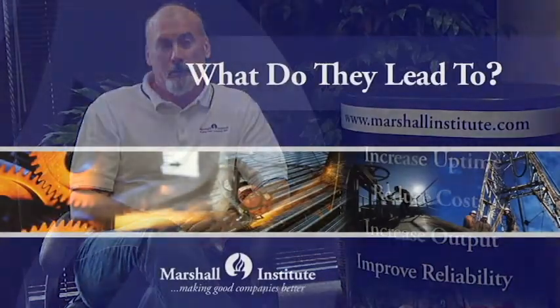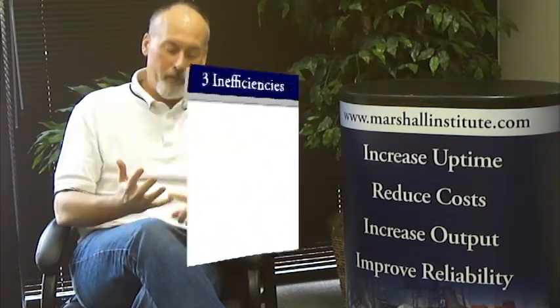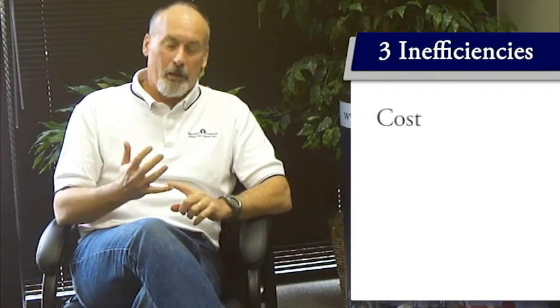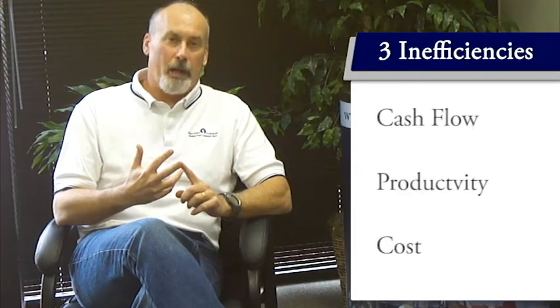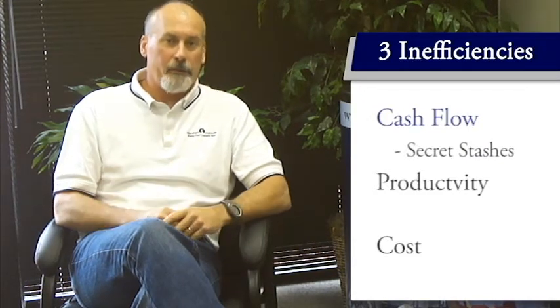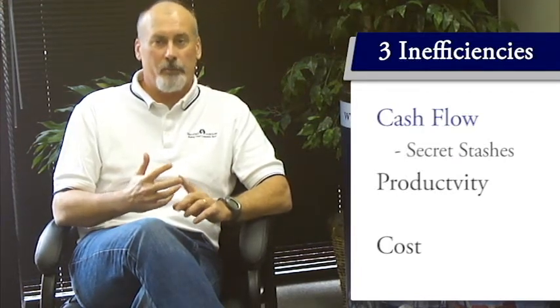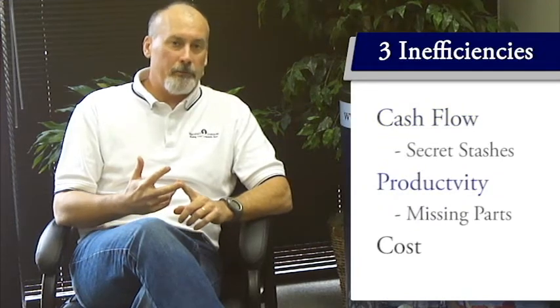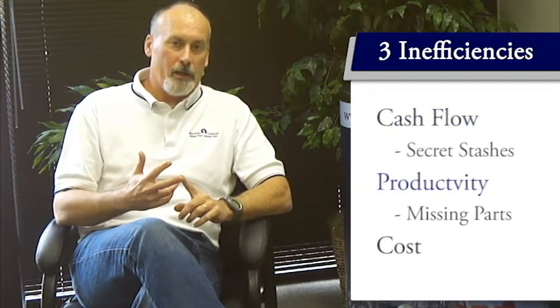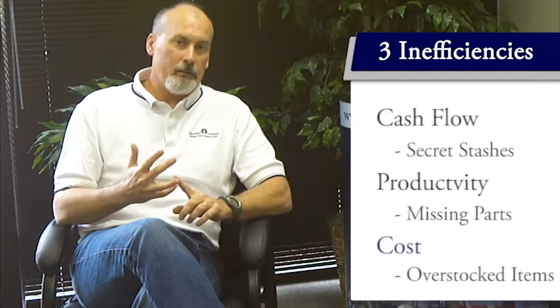Today we're going to talk about the consequences of poorly run storeroom operations. Poorly run storeroom operations lead to three inefficiencies of any organization: cost, productivity, and ultimately the cash flow. The cash flow is affected by these secret stashes that we have throughout every plant that I've gone into, because the people have lost the confidence in the storerooms to have the right parts at the right times and in the right quantities. Our productivity is impacted greatly by not having those parts to get that equipment back up and running, and our costs are greatly impacted because we overstock a storeroom.